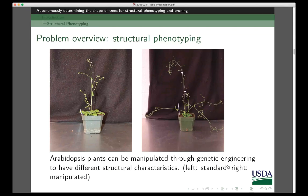And so I'll talk more about the second problem, structural phenotyping. One of the molecular biology groups here is very interested in the genetic processes of plant architecture. Here I'm showing some Arabidopsis plants. Arabidopsis is just a mustard plant. It's very easy to transform, so the biologists use it quite frequently to test out ideas. These plants have been manipulated. On the left is an unmanipulated one, and on the right is a manipulated one, and you can see how different their architecture is.